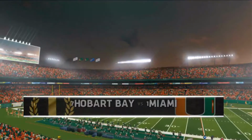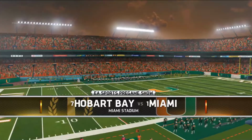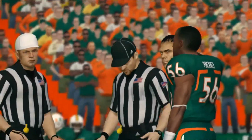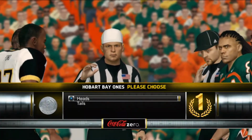Miami Stadium, home of the Hurricanes. It's time to put the nightlife of South Beach behind. It's time for football. It's time for the coin toss now, presented by Coke Zero. Real Coke taste, zero calories. Enjoy everything.